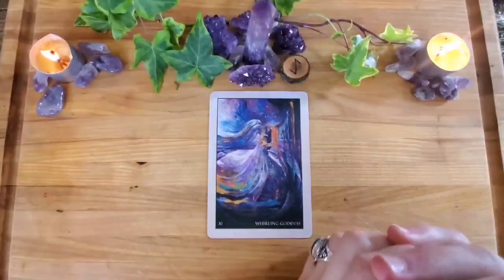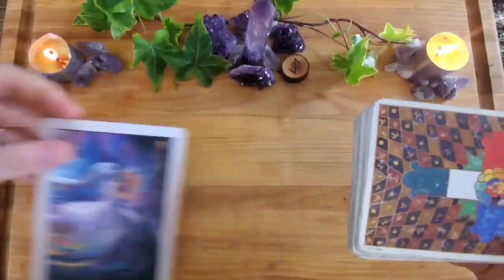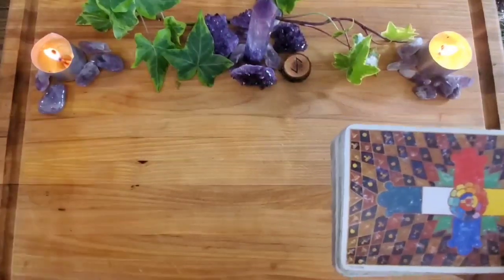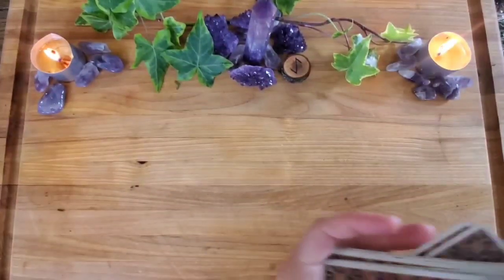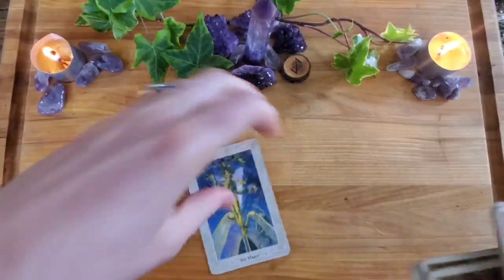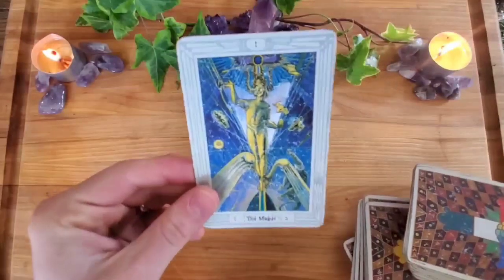So we're going to just quickly get into the tarot. We're going to use this Crowley Thoth tarot. I'm just going to put your card. I got to move it just to have the room. So Spirit, what does group one, whoa, that was quick, what does group one need to hear right now? I love it. Okay, we have the Magus, the Magician.